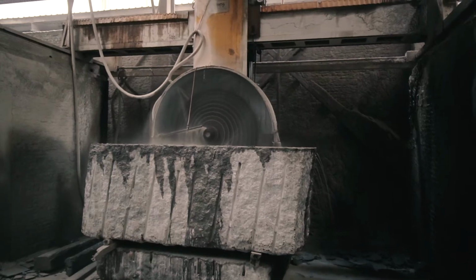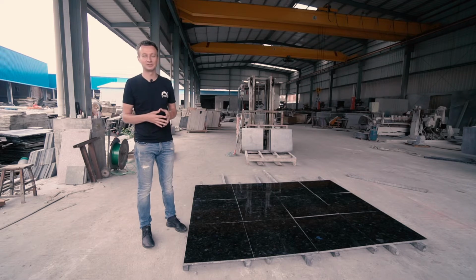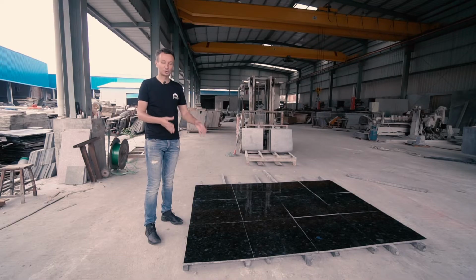For the cutting we use gang saw type of very thin discs, so we have quite high precision for cutting. 90% of tiles will be plus minus 1 millimeter for the thickness tolerance. For making cut to size we also use bridge type automatic cutting machines, which gives us plus minus 0.5 millimeter tolerance. What is most crucial is the polishing.